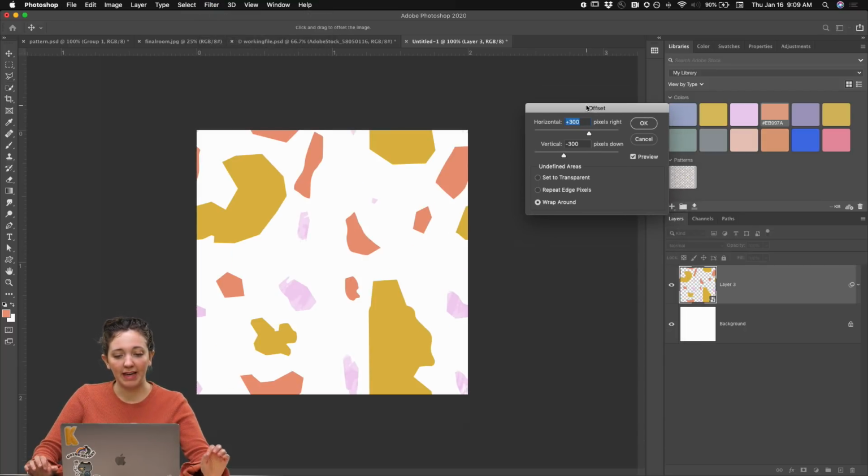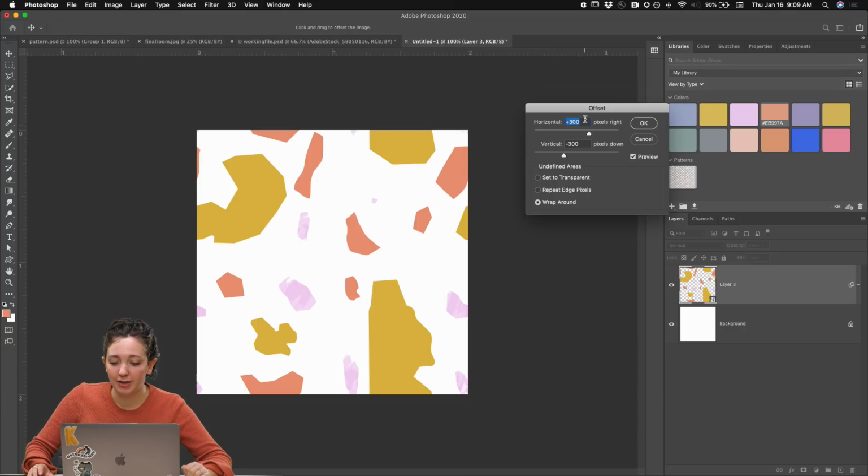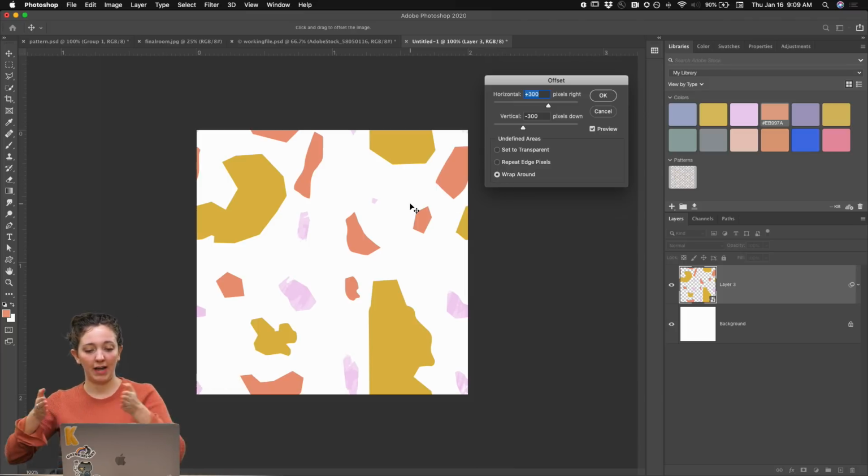So since my file size is 600 by 600 pixels, I'm gonna want to move my offset 300 one way or the other. So half of your total size, 300 plus, 300 minus. So it's already set that way because I was playing with this earlier. So we're gonna do horizontal plus 300, vertical minus 300, and we're gonna make sure wrap around is chosen. So basically this is moving our image 300 pixels to the right.